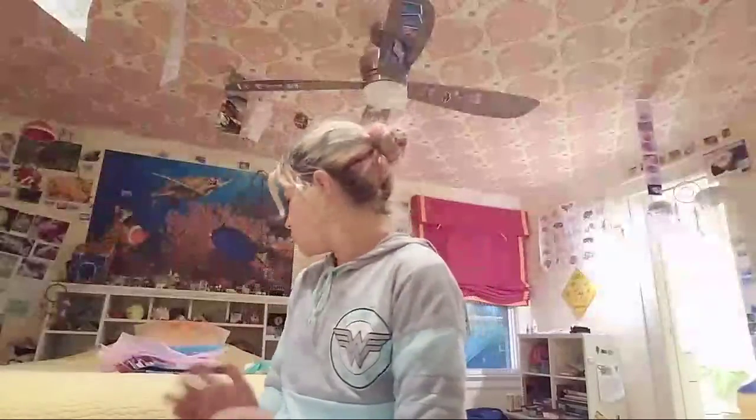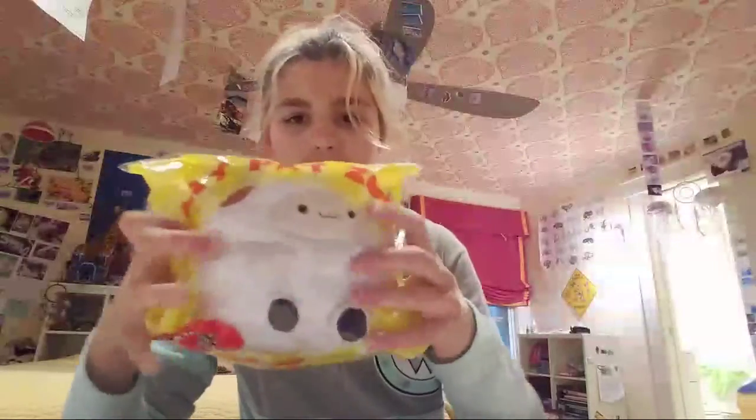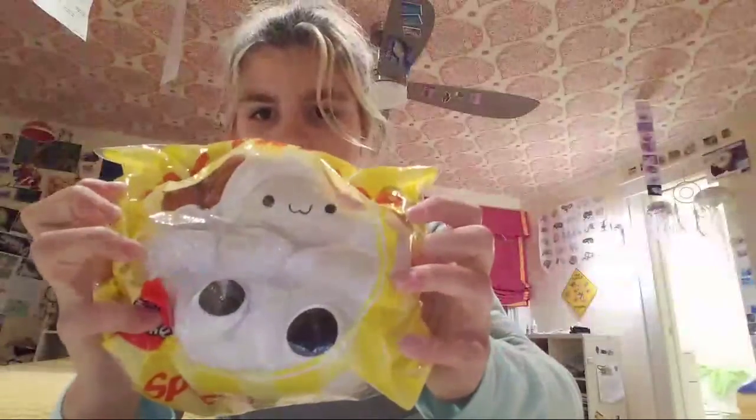Do you still have a ferret? Yes. So now I'm going to put this squishy in. My favorite squishy. That is a very good question. Huh. This is my favorite squishy. That's not very hard. Yeah, it's really not.